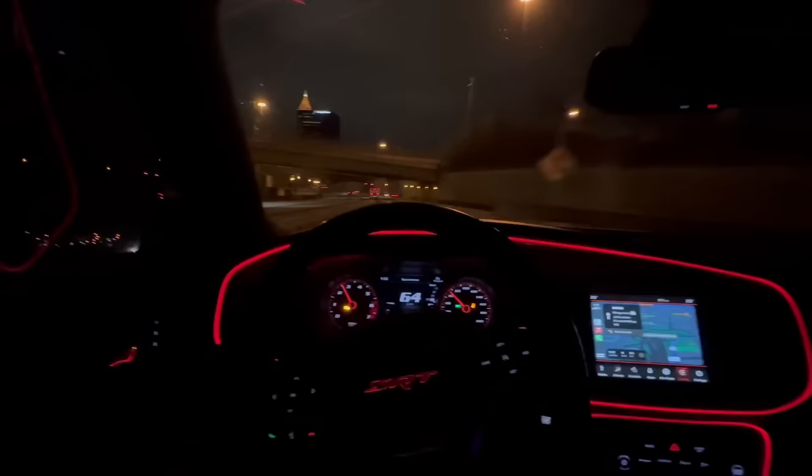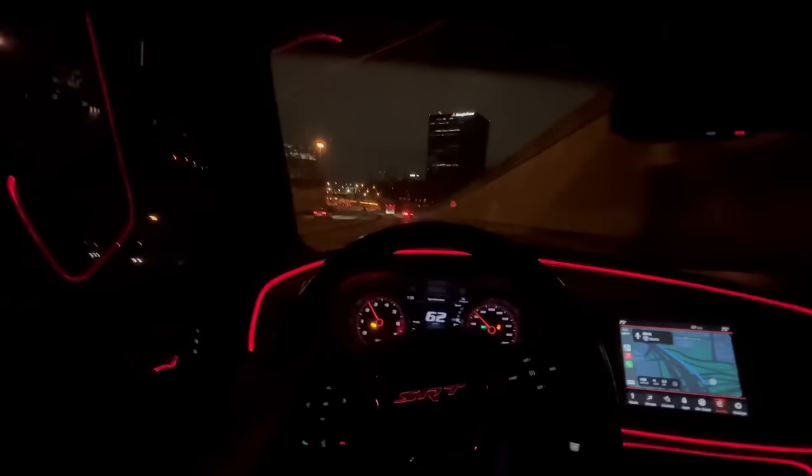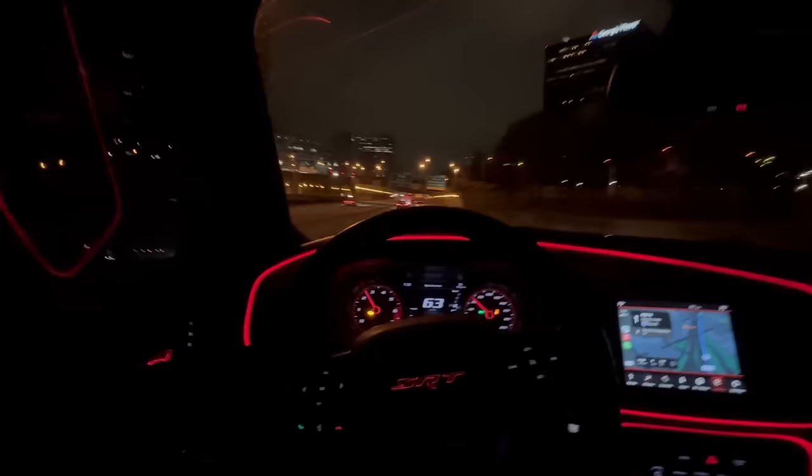We stay under the speed limit though, y'all. We don't go over the speed limit because that's just not a thing to do. You know what I'm saying? Of course, we like being a little loud, but being safe is the first thing. Like, that would come first, safety.